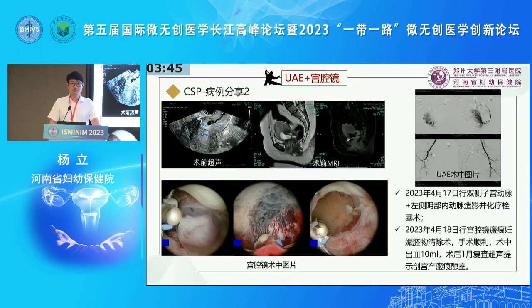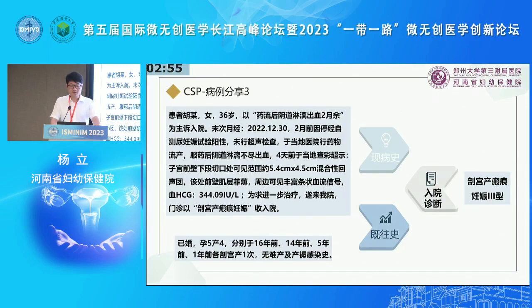As you may see in the upper part of this slide, ultrasound and MRI were used to evaluate the thickness of the embryo at the fundus. Bilateral uterine artery and left internal iliac artery angiography and embolization were performed in April, and hysteroscopic scar pregnancy embryo removal was performed in April 2023. The operation was successful, with intraoperative bleeding of 10 milliliters. The process was smooth, with a good and satisfactory outcome.